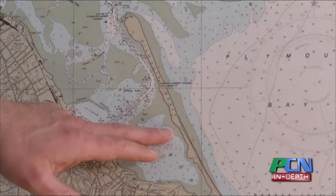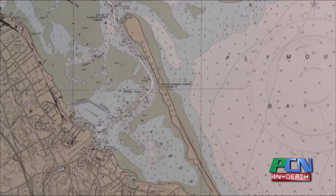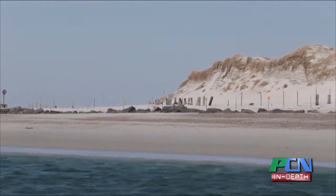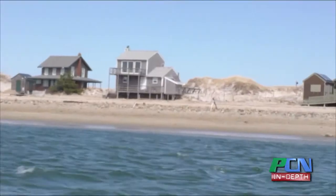So the area is actually about halfway. There's the day parking area about halfway down Plymouth Beach, and the newly opened area, it's the entire flat on the harbor side out to Beach Point. So it was open in fall 2014.